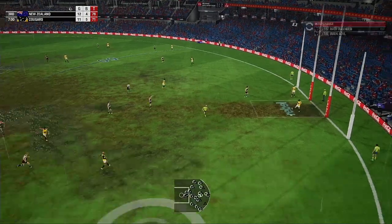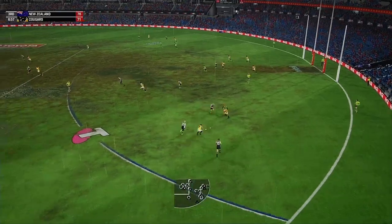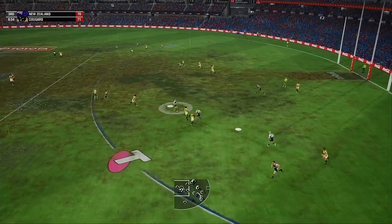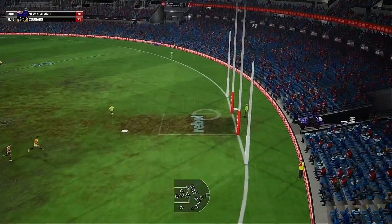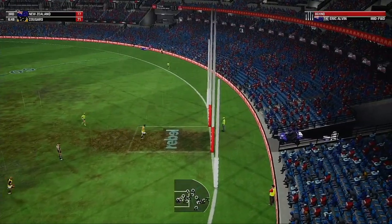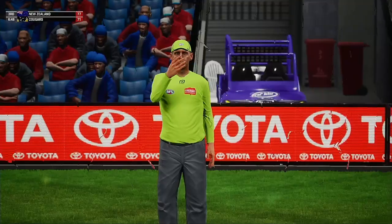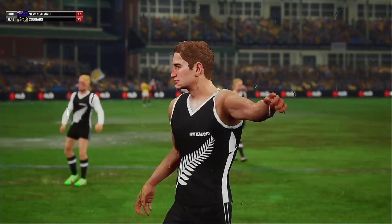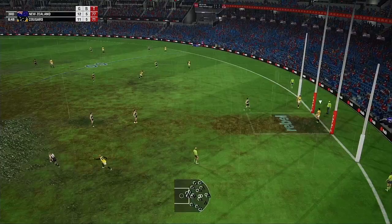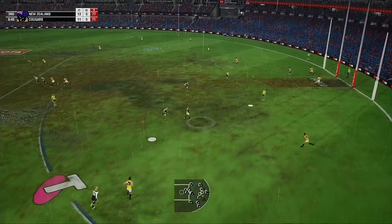Considering the options on the kick-in. Just gets it onto the boot. Ball hits the deck. Can he put it through? Offline for a behind. New Zealand lead the visiting team 77 to 71.